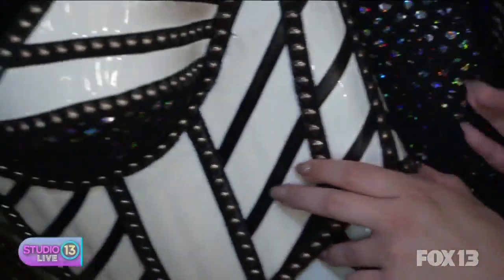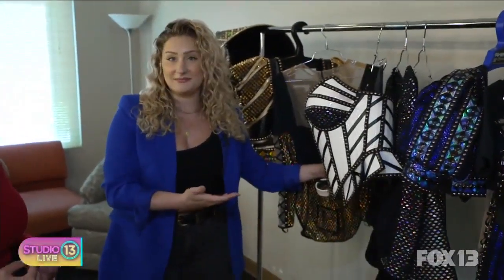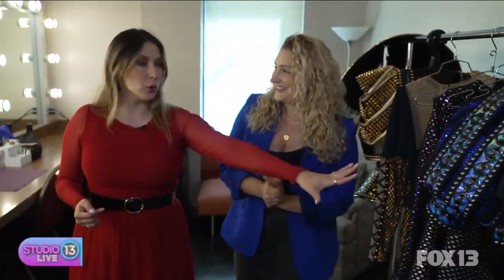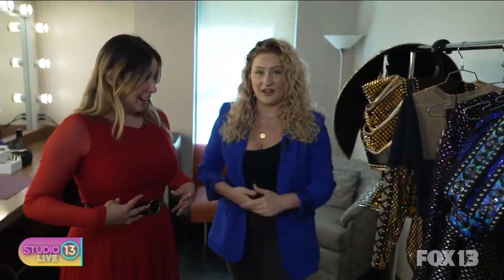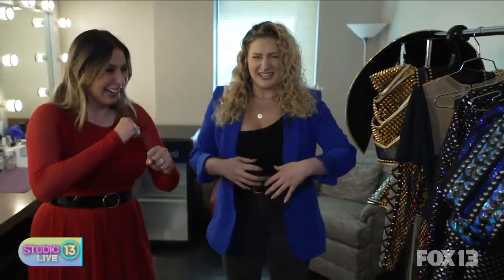This one is probably the most comfortable, but it is a hard vinyl corset. So if that puts it into any perspective about that being the most comfortable one that I wear. And you hit some pretty stellar notes with this particular costume, so it must be hard to breathe. Yeah, you get into it and they lock you in, and then you kind of get used to the way your lungs feel.